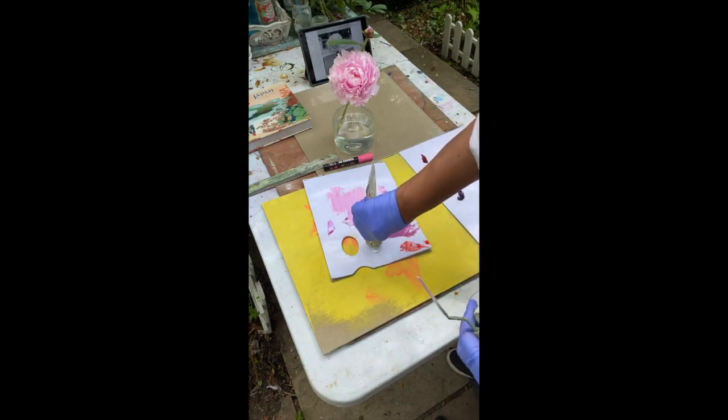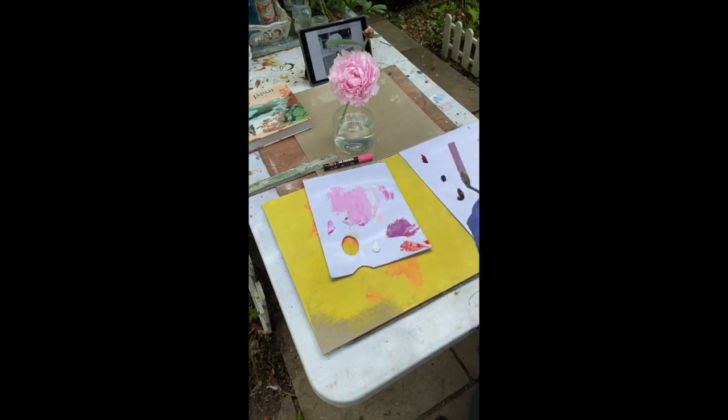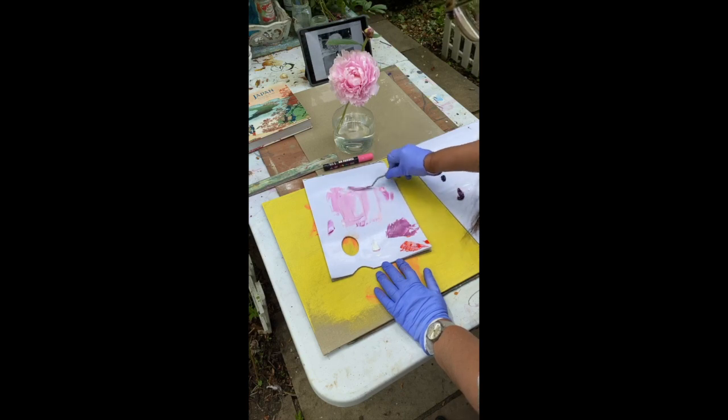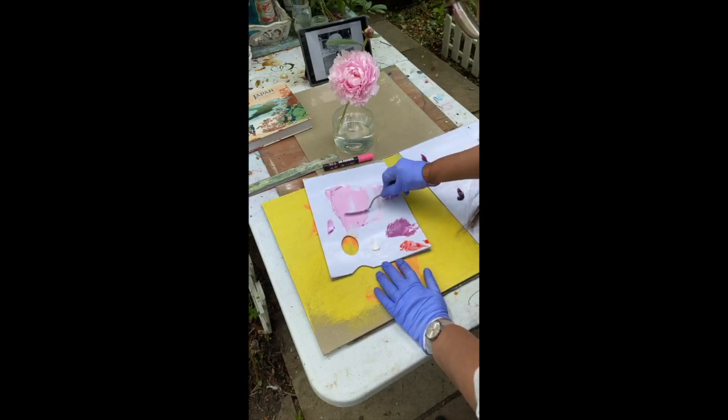I've mixed quite a lot of this paint up, so I've got enough. I won't be able to finish it today, but just so I can get through a large part of the painting. And it's really nice not running out of paint. So this is my main colour that I'm using. Okay, it's a little on the violet side, but that's okay.